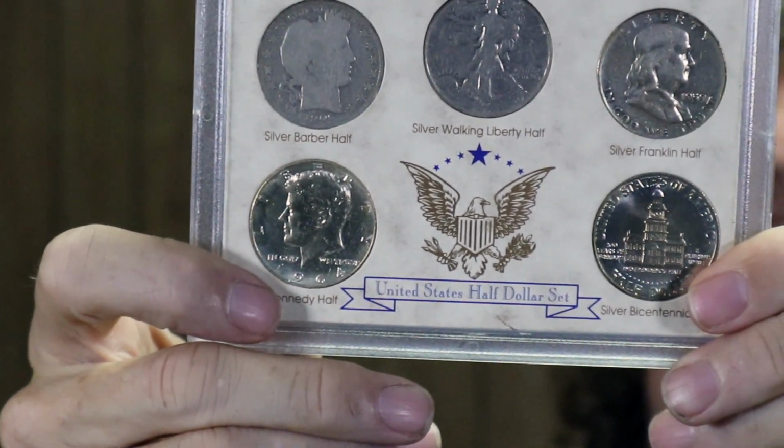This one has silver in it. From 1965 to 1969, they were partial silver, and after that they didn't have any.